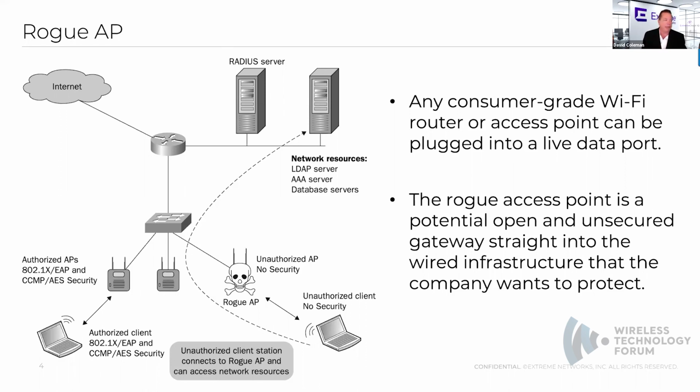The rogue AP. What happened is people had Wi-Fi at home, they loved it, but they didn't have it at work. They went to their administrator and said, I want the Wi-Fi. And the administrator said, no, unsecured, not going to do it. So guess what the employee did? They went to Best Buy, they bought a Linksys or a D-Link, they plugged it in at work, instant Wi-Fi, but then they had an unauthorized and unsecured gateway straight into the corporate wired infrastructure that the company wants to protect.